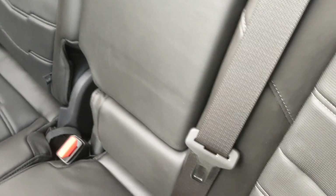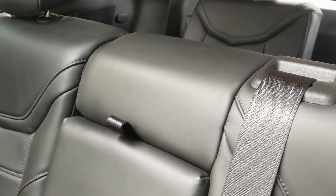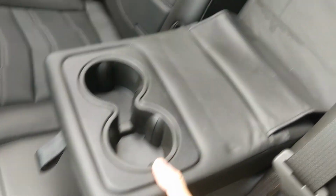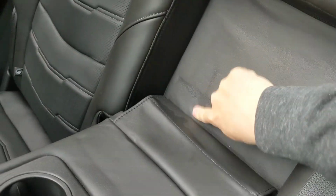Okay, in the second row, one thing you'll notice, kind of odd, I'm not sure if it's available with captain's chairs back here, but a $71,000 luxury SUV doesn't have second row captain's chairs, at least not in this example. Cup holder in the armrest here, again, $71,000.